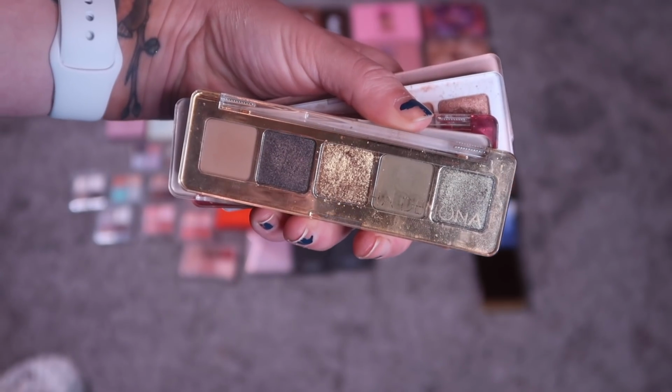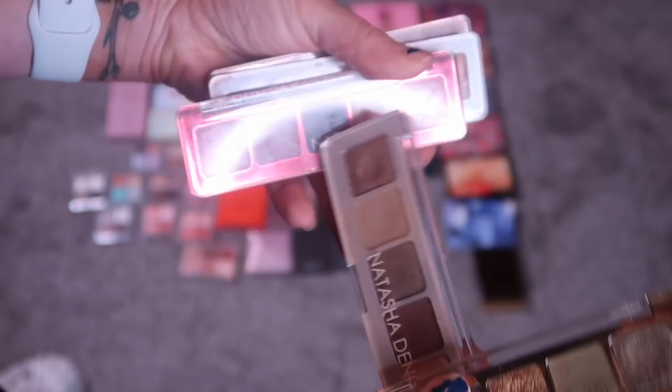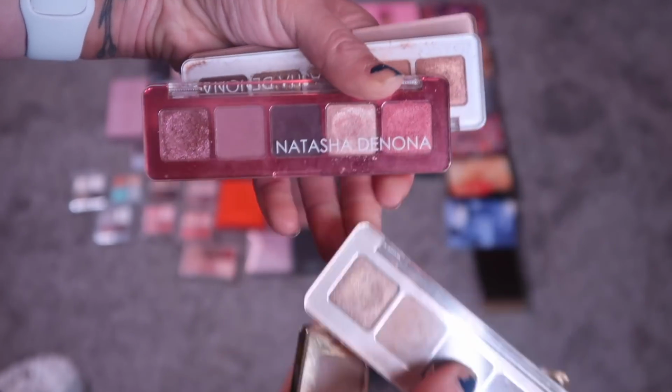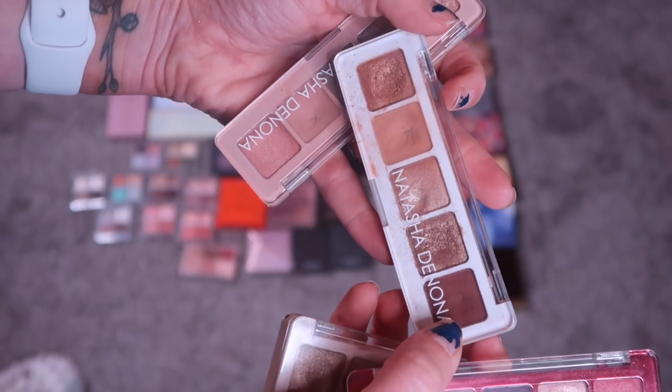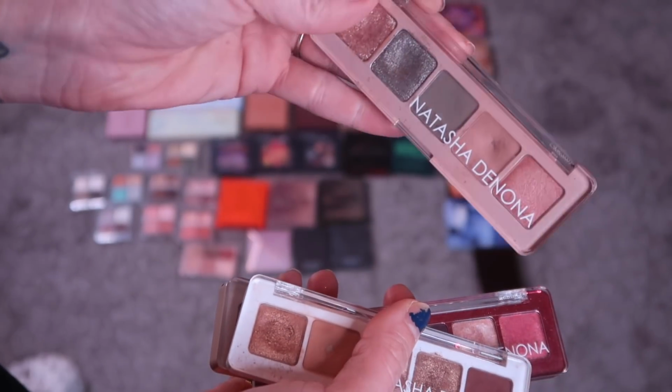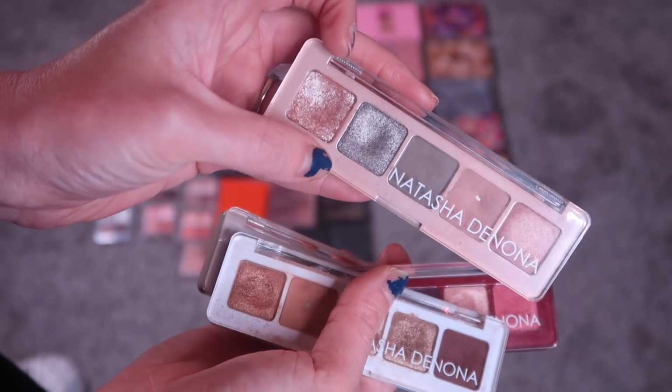I will be keeping all of my Natasha Denona little minis. I have the mini gold, the mini glam, the mini love, the mini nude, as well as the mini retro. You guys know I love my Natasha Denona mini palettes. I could not part with these.